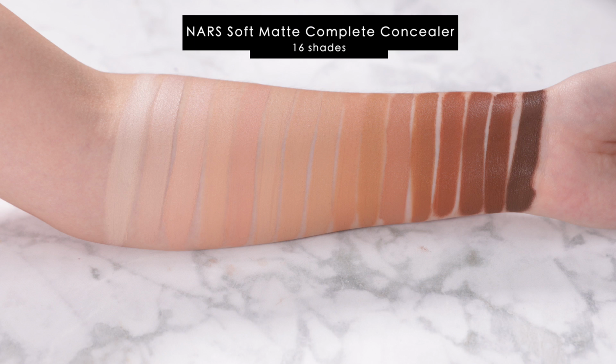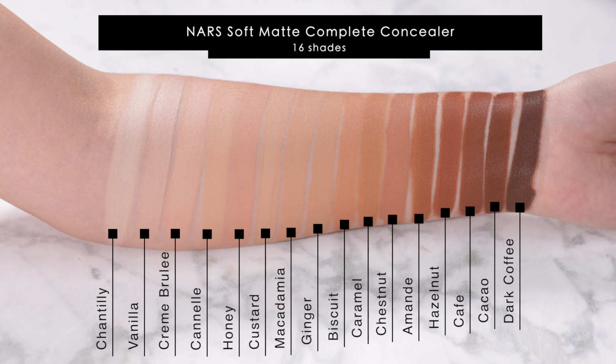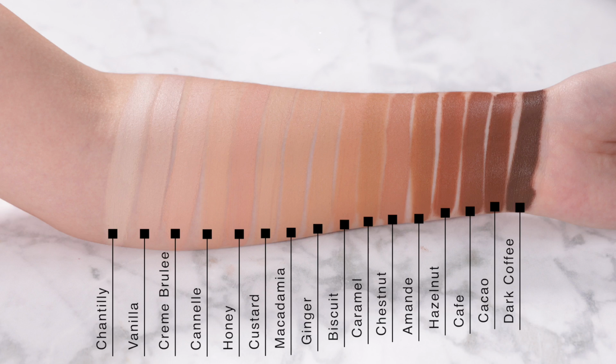The NARS Soft Matte Complete Concealer, let's just call it the Complete Concealer from now on. This one offers 16 shades. Again, we've got some really pale shades and also some deep shades. Bravo, love to see that. Unlike the Shape Tape, I feel like these shades really kind of melt into one another. There's no serious jumping around in depth. Also, NARS has some more pinky undertones and those salmony hues, more so than the Shape Tape. So if you like your under eye concealer to counteract your blue or your purple tones and act like a bit of a corrector, you have some options here.